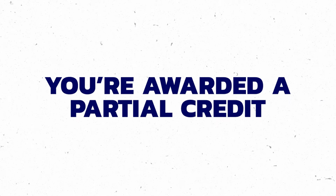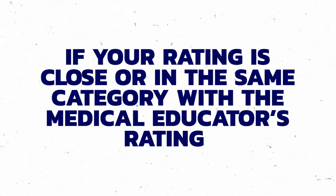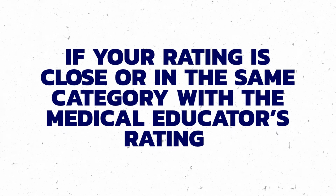You will be awarded a partial credit for a rating that comes close, or at least is in the same category as that of a medical expert. So let's say you rate a response as very ineffective, but the medical expert rated the response as ineffective. That means they're still in the same kind of category, but you will only get half a point because ineffective and very ineffective are slightly different. And we'll get into that in a second with a sample passage and responses.